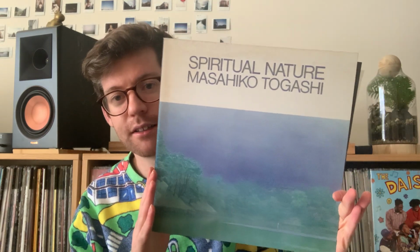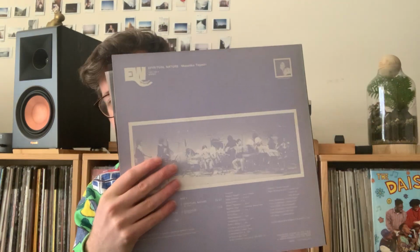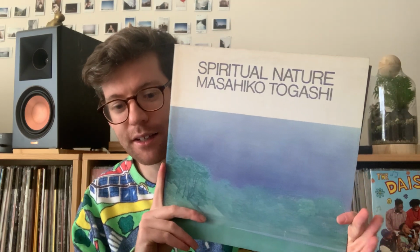Very minimal, very clean. Yeah, they're playing with space here and texture, and it's really interesting. It's definitely not a heavy record or a free jazz record or anything like that. It's all about expansiveness and openness, and yeah, it just has a really, I guess, fresh sound to me. I really like it.